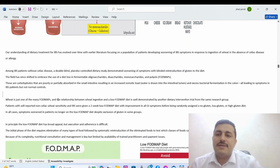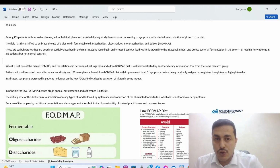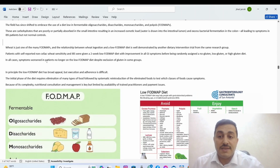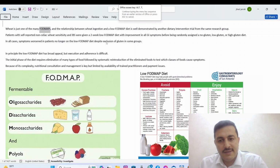happen. We noticed that if we use the diet we offer to these patients, the symptoms in patients with irritable bowel syndrome who have no celiac disease, no lactase enzyme deficiency, or no gluten intolerance will improve. The symptoms will improve even if they do not have these diseases. And this leads us to one of the most famous diet regimens, which is called the FODMAP. FODMAP is a type of diet initially invented in Austria for patients with celiac disease, and it was found that it helps patients with IBS.